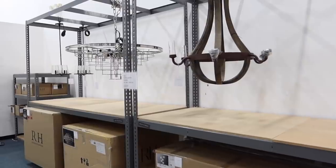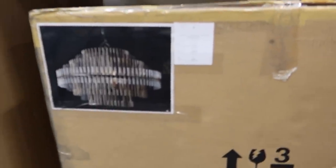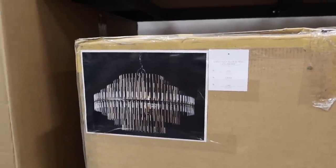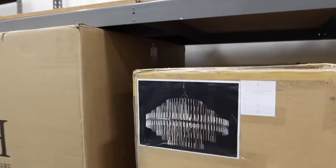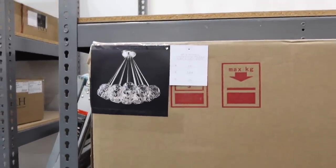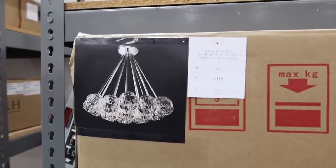They have lots of light fixtures and chandeliers at this location. Oh, look at that one. It's the Emile chandelier for $2,650. Original price is $52.95. Ooh, I like her. Boucle de cristal, $2,110. Original price, $4,205.